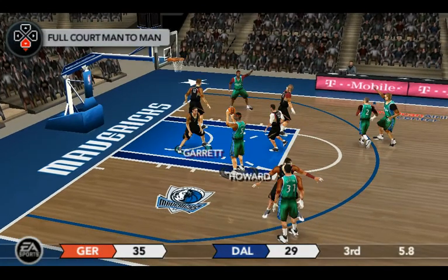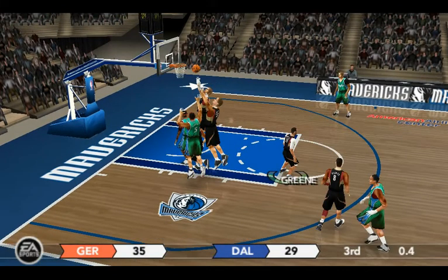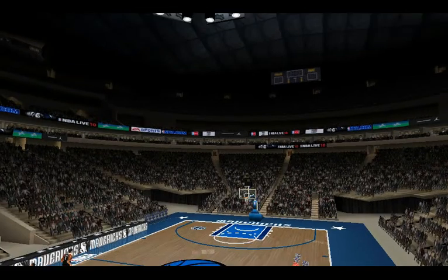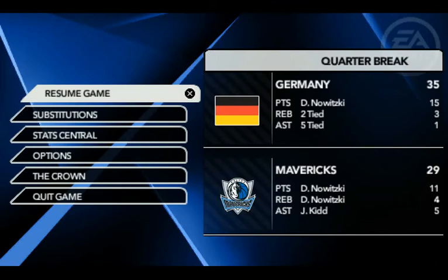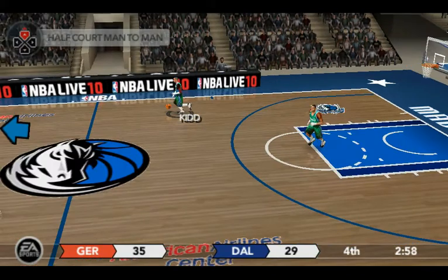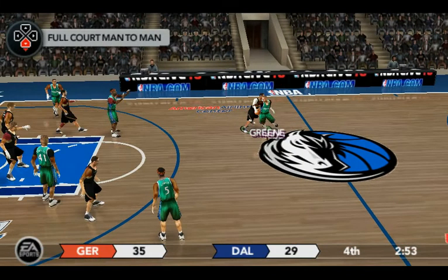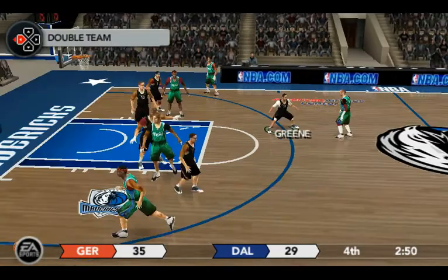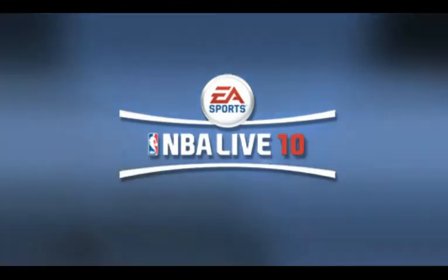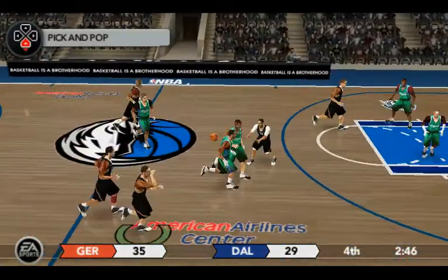Delivery to Howard. For three, the jumper is off the mark. So after three, the Germans lead by six. Steve, as we head to the fourth quarter, the question is, can any team here make a stop? Well, it's been a great game, Marv. High scoring, and neither team has been able to pull away from the other. So I'm looking for stops. I mean, can either team play defense? Can they start making better closeouts, better rotations, and maybe limit some of these transition hoops we've seen?